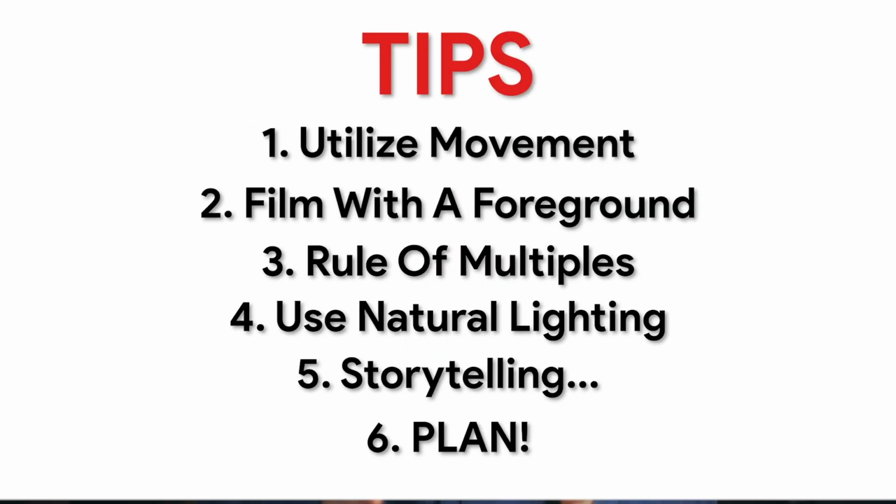Now, I would say one of the biggest struggles I hear across the board with filmmakers is that they struggle with storytelling. My advice to overcome this obstacle brings us to tip number 6, which is to plan as much as you possibly can when shooting anything.